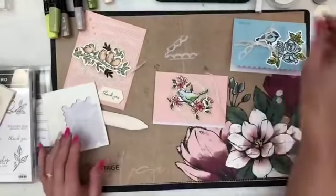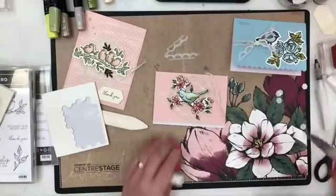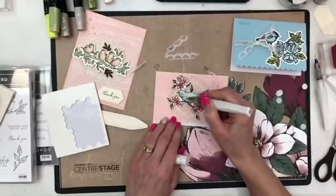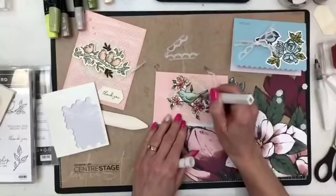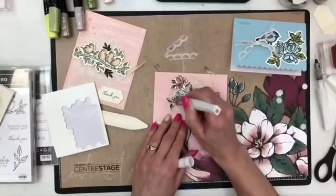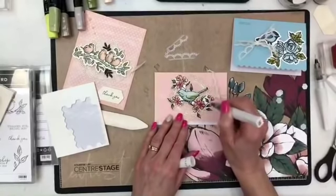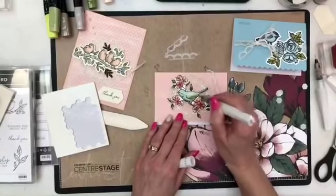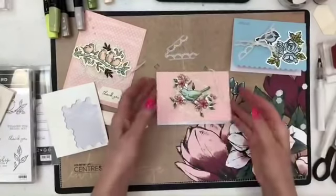Look at that. And I can even, if I can get one of these to work, let's see if this one... Yep, this one has some life in it. I just ordered a whole bunch more. I can even put the Wink of Stella over the Designer Series paper and add some shimmer to it. I know you probably can't see that.